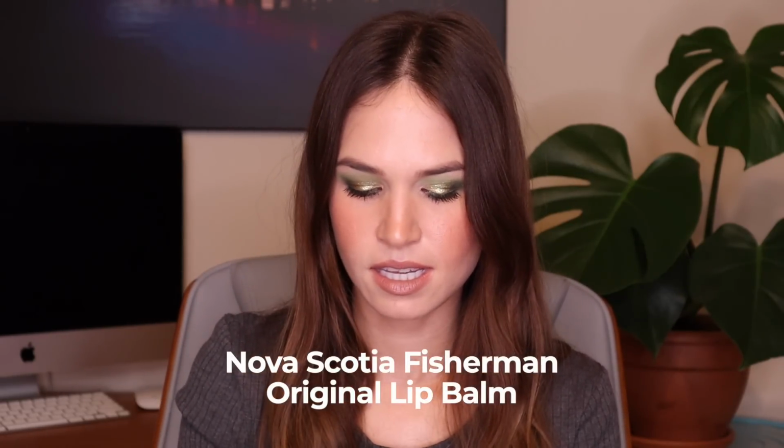I also finished up a lip balm. This one is by Nova Scotia Fisherman. This is the Nova Scotia Sea Kelp scent, I believe. And I used up every last bit of this, and it's a feat for me to finish up lip balm. Basically, I just have lip balm everywhere. I have them in my jacket pockets. I have them everywhere. And so it was definitely a feat, but I managed to finish this up.